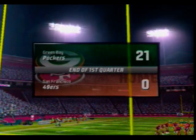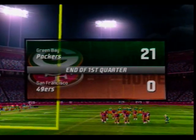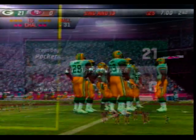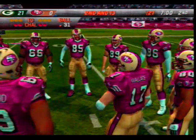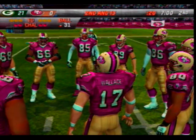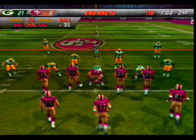After one quarter of play, the score is 21-0, Packers 21, San Francisco nothing. The teams have switched sides, and we'll start the second quarter. Ball on their own 31.